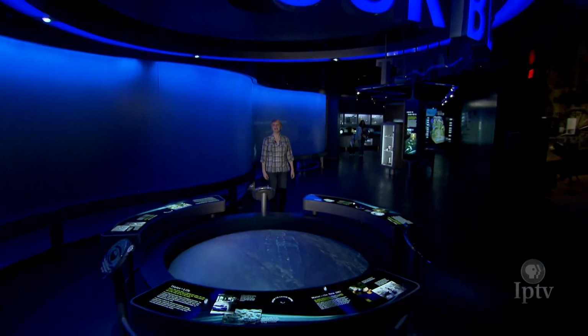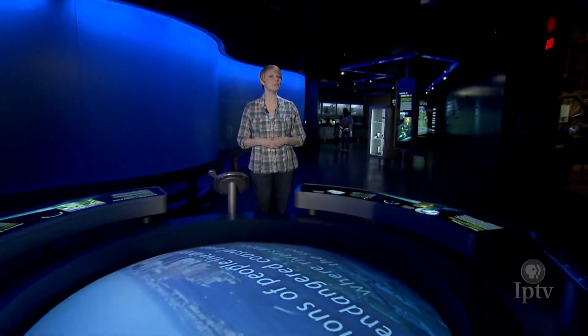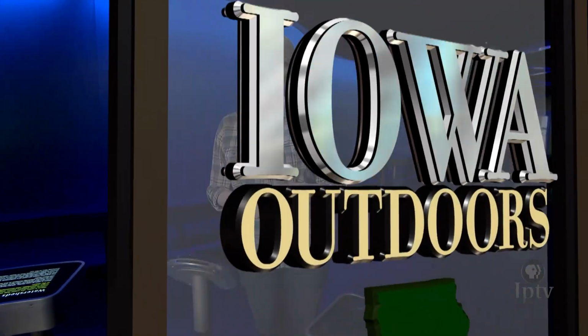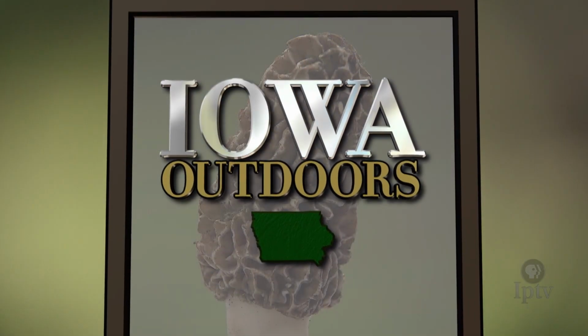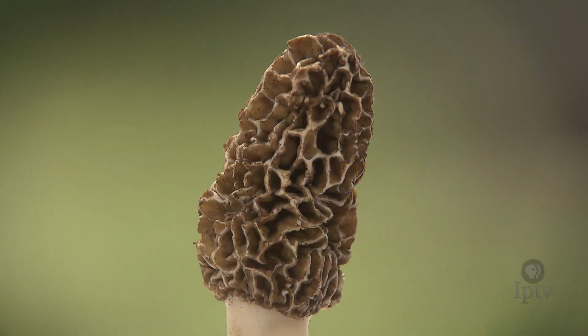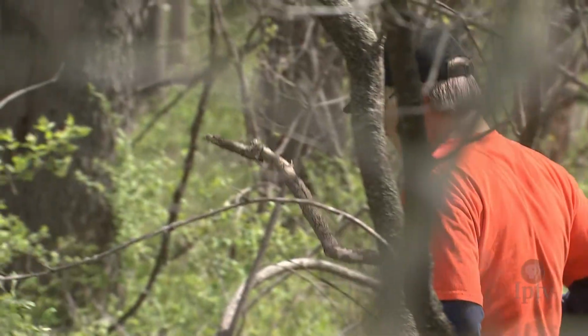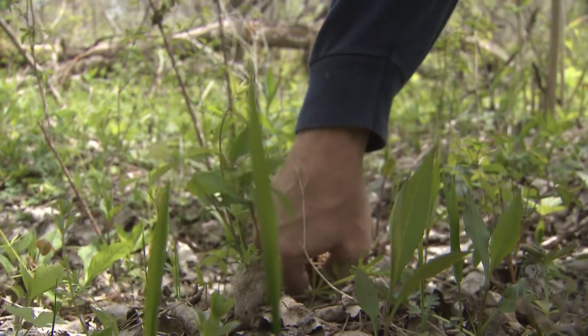Every spring, Iowans from all walks of life are drawn to the state's woodlands to participate in what might be nature's biggest treasure hunt. The reward? A tasty little fungi known as the Morel mushroom. As warmer weather approaches, Morel mushroom lovers all over Iowa tie on their hiking boots and head for wooded terrain in search of their favorite fungi.